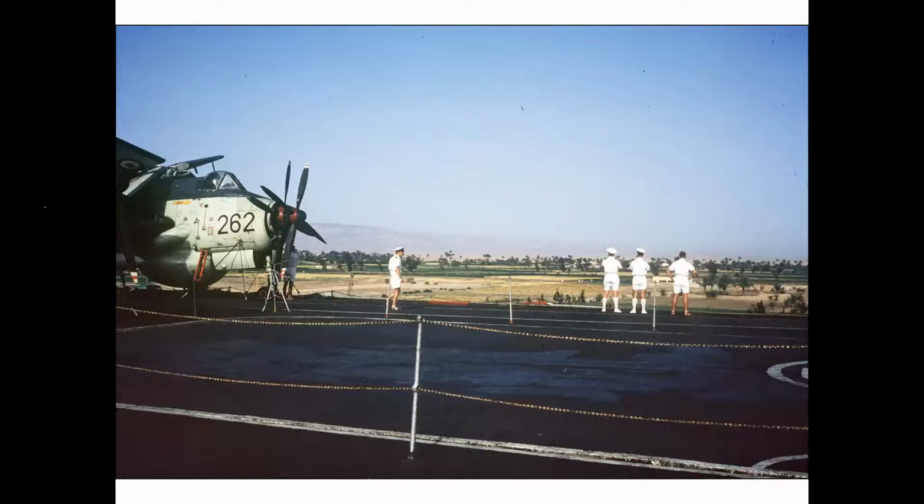On the left there, you can see one of our Gannets with the early warning radar in the big bulge underneath it. That was an essential component of the carrier air group. Because we'd launched the Gannets, they would climb up to about 15,000 feet, cruise around about 100 miles away from the ship. And the radar picture, which they generated, could be transmitted on an HF radio link direct into the ops rooms on board the ship. And it gave vital early warning of any incoming threat by air.